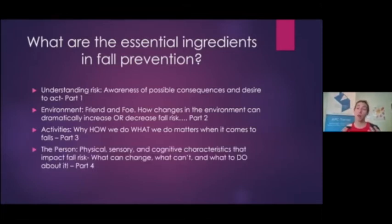And then part 4 is going to be all about the person. What are the physical characteristics, sensory and cognitive characteristics that impact fall risk? What things can we change? What can't we change? And what do we do about it?